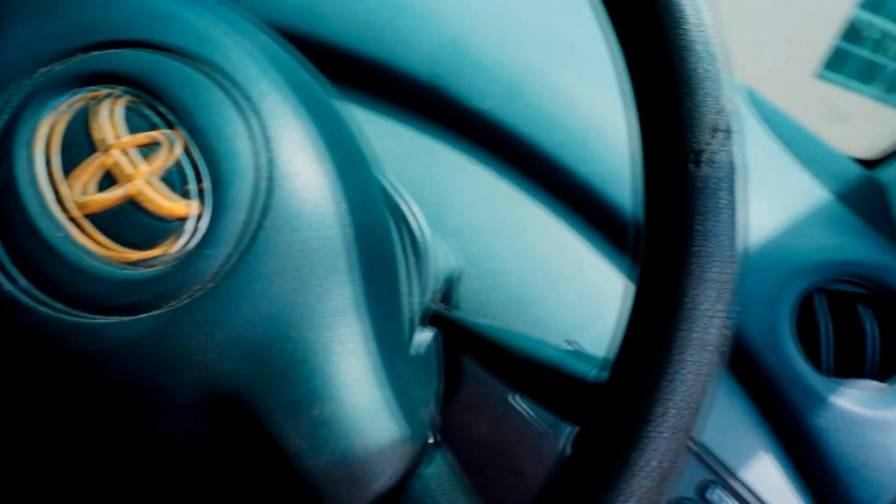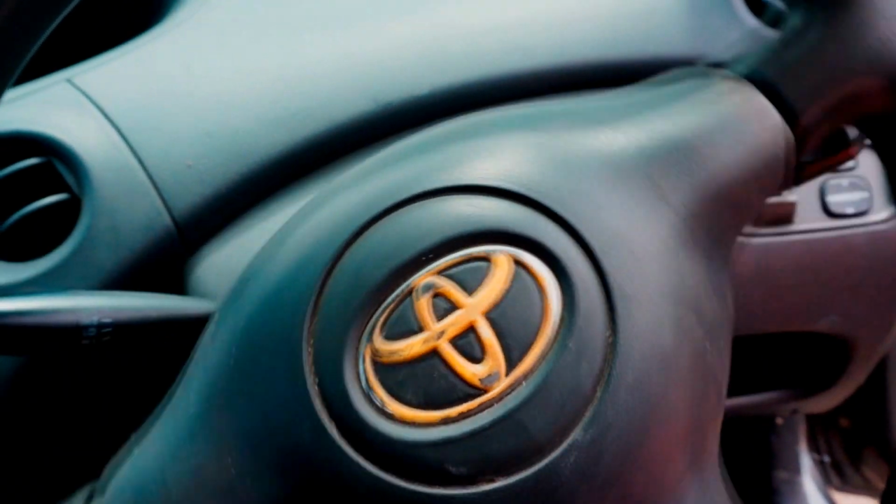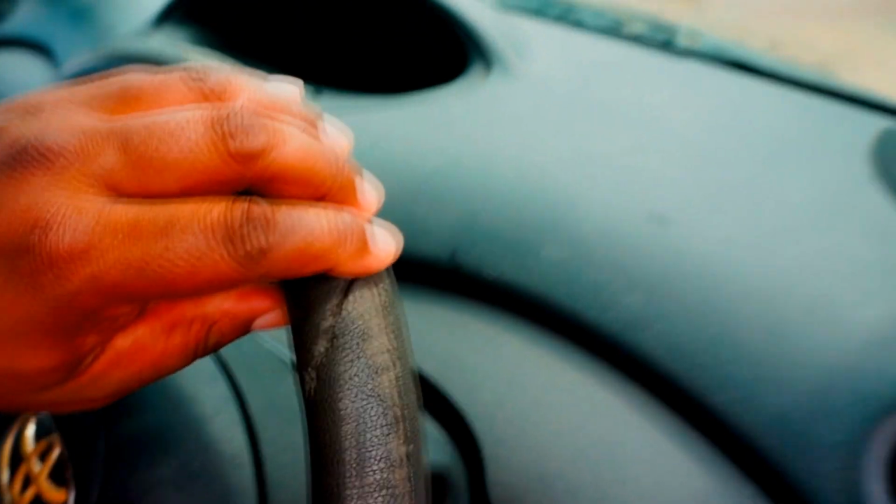As you can see, the split in the steering wheel didn't affect the handling too much, but then again, let's talk about the handling. It's very wobbly, in the sense that I think the tracking was out, tracking was gone.